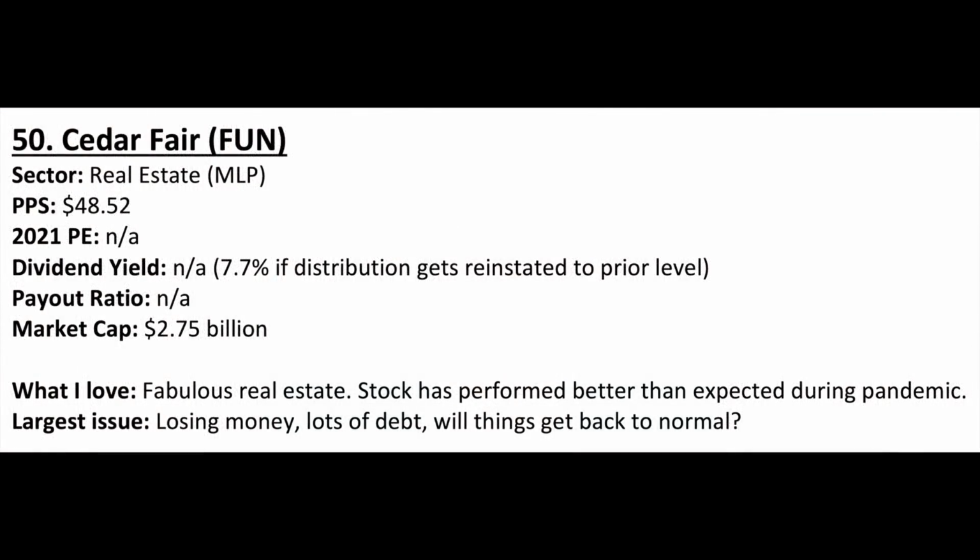Now let's go to my last stock. This was originally a stock that was in my top 15. Now it's the last. Check out Cedar Fair on the screen right now. This is a master limited partnership. Again, I don't want to say it's bad just because it's the last. Look how many publicly traded companies there are. This is number 50 of my top 50. It still means it's good, but the reason I put it last is right now there's no yield. They had to suspend the dividend. It will come back at some point, but it would be 7.7% if it got reinstated. Based on the current price, that's what the current yield would be.